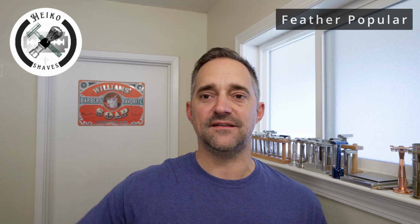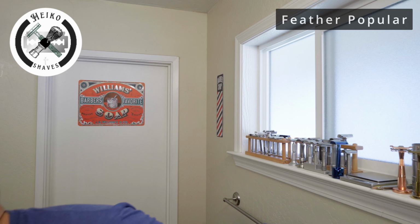So we're gonna check this out. I haven't opened it, as you can see, so I don't know what I'm expecting here for a $12, $13 razor. It's probably gonna be pretty cheaply made, but someone in the comment section said this is a great razor and it shaves great. And so we're gonna try that one out.